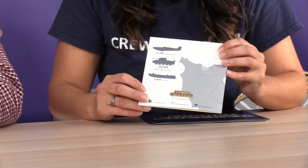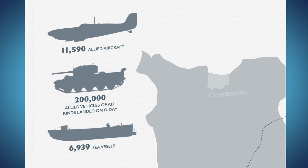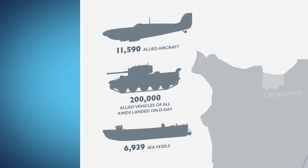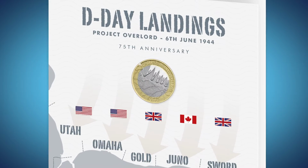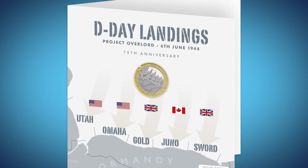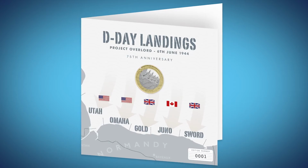And then onto the back, some more information about D-Day. You've got information about the sea vessels, about the vehicles, and about the aircraft as well there. And this completes the entire presentation. Like I said, there's just 9,995 of these available worldwide, so it is very limited, and a very special, unique way actually, I think, to own the D-Day £2 coin.